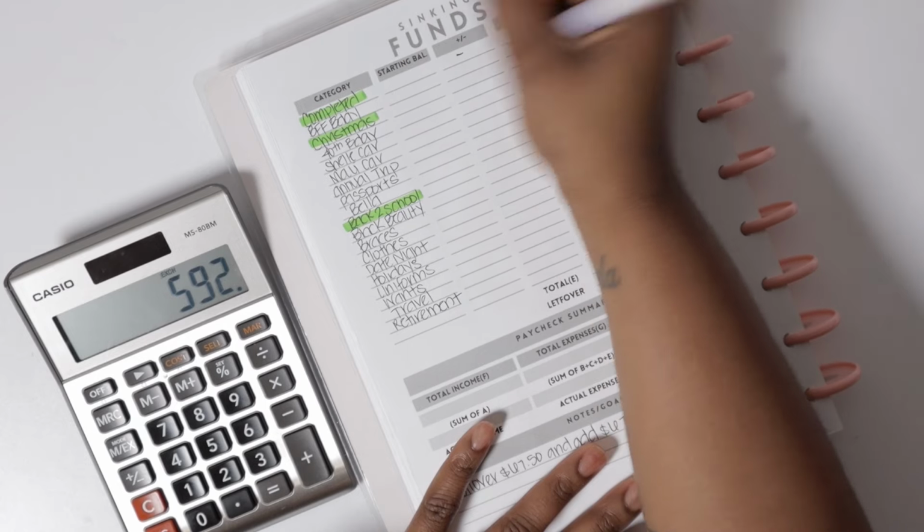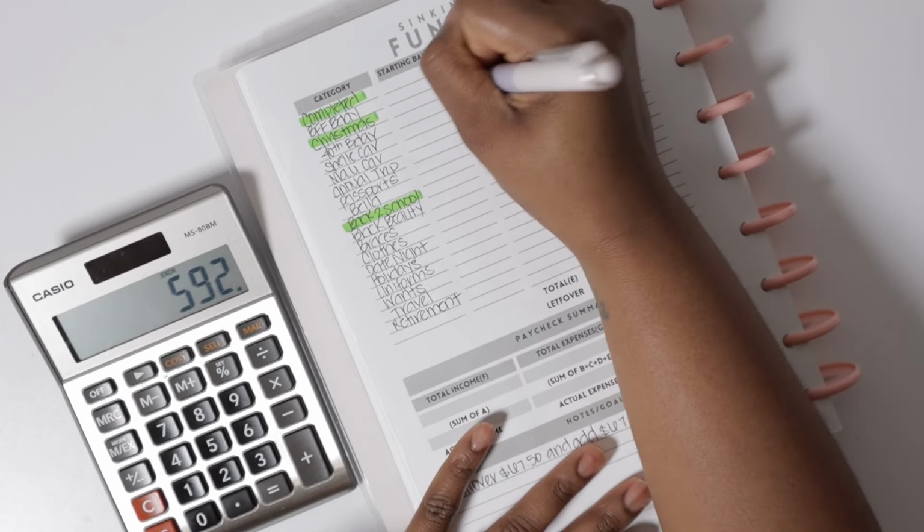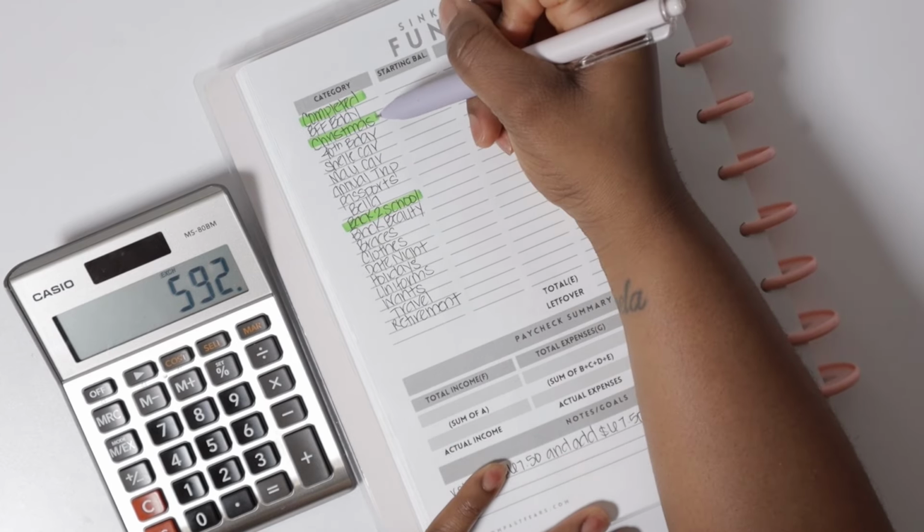With that being said, we'll go ahead and just add what we're going to be putting in here so I can show you all that. All right, so Christmas is completely stuffed.